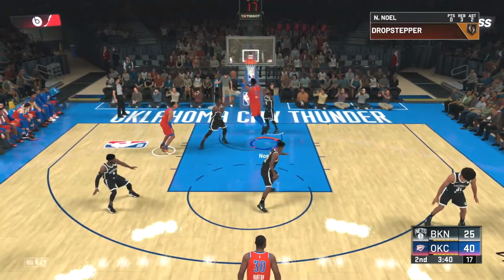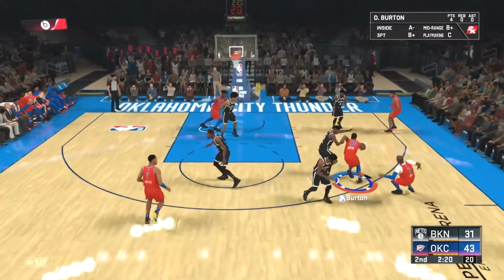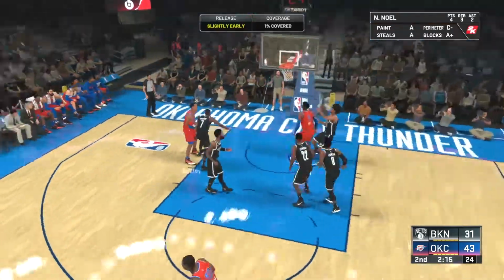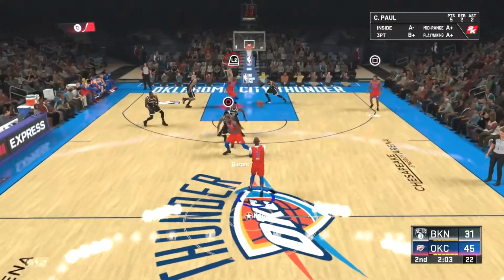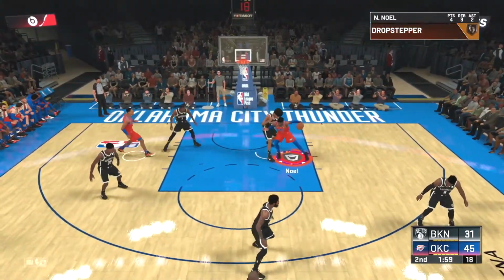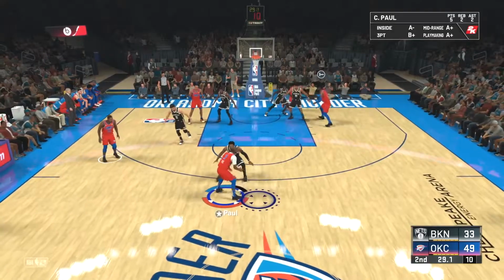And now here's Noel with the smart shot over Kyrie, gets that shot to go. KD with the help, but it was too late. Now Burton's trying to get past some of these defenders, and he does. Finds Noel inside. Noel with a finish that somehow went down with Jarrett Allen right there, a renowned shot blocker. And Noel now backing down, using his strength in the takeover, bullies him.